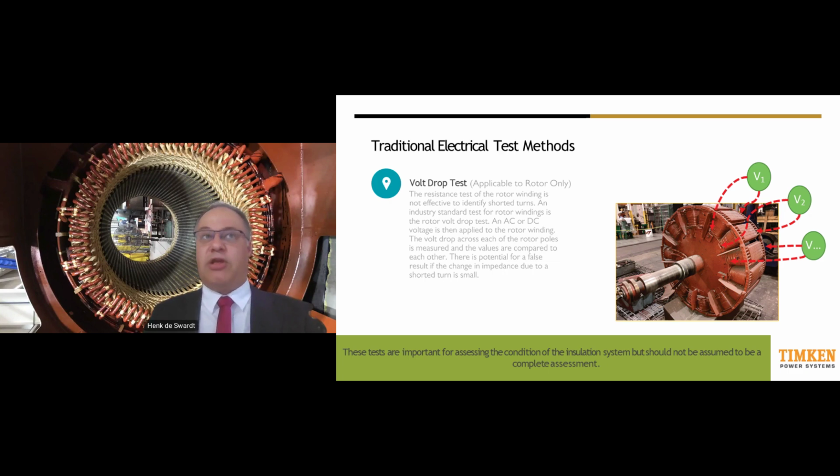On a salient pole rotor, you will test each pole individually, measure the voltage, and then compare them to each other. It could create a false sense of security, because if you think again of the case where there are so many turns, if there's only one turn different, then the voltage difference won't be that much. But still a very useful test to do, quite easy to be done. The rotor needs to be outside of the stator, but very easy. You can literally run the test from a wall plug. That's how easy you can do it.